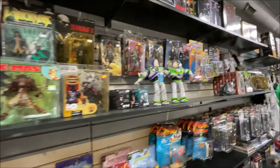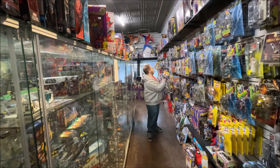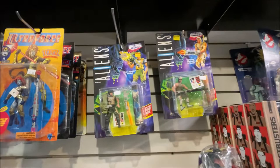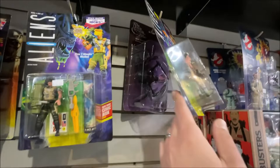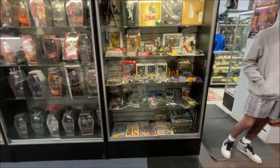Well, they got some aliens. Waterworld. Get it. Nice blade. Especially that one. That's the one for cartoon. Yeah, yeah. I wish they had some of these loose. They did for a little while, but someone probably snagged them, because I think they were pretty cheap. They were. Unless they were over here.